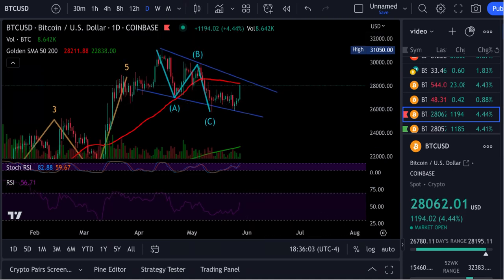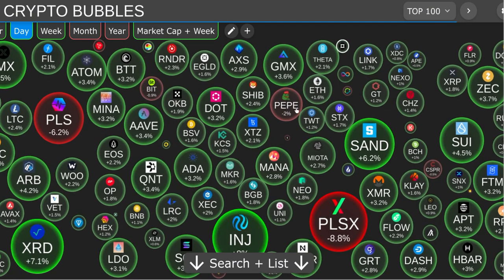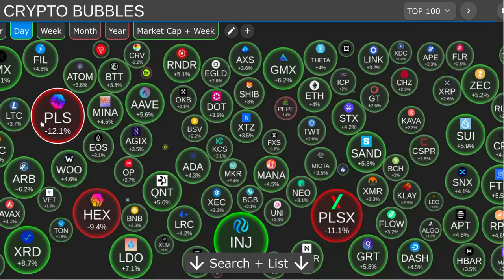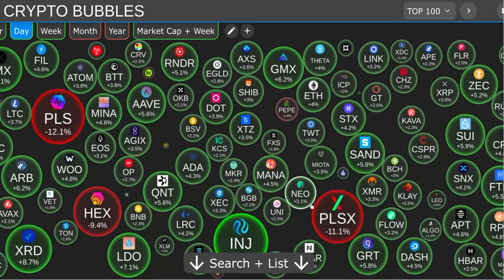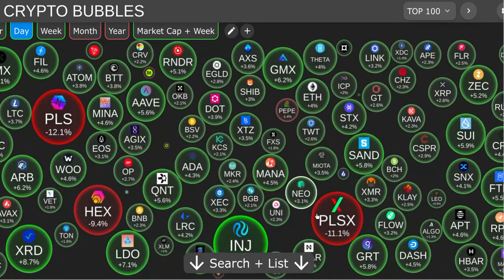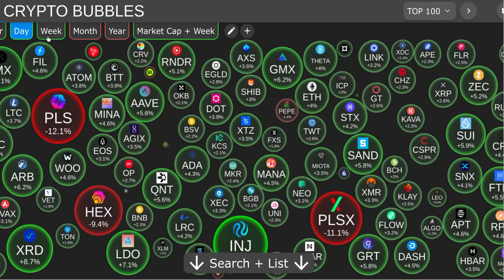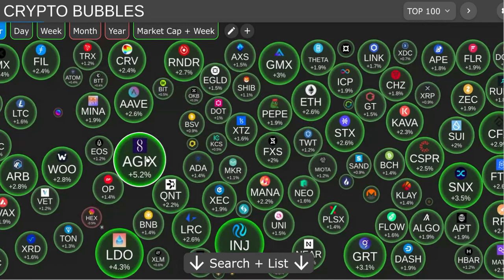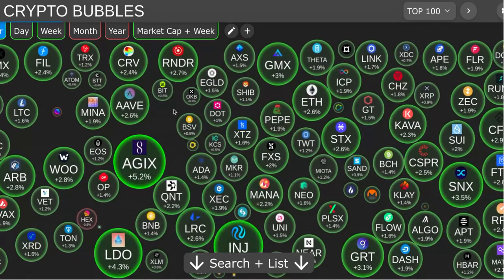The rest of the market right now on the daily is looking pretty good. Got a lot of green out there right now. PulseX and Pulse, they're in the top 100 now, and Hex, they've been having some pretty brutal red days. But on the hourly, here's the hourly, AGIX up 5.2%. So things are looking really good right now.